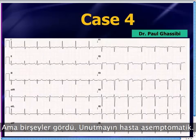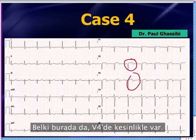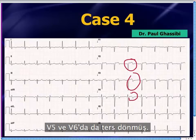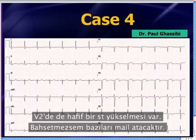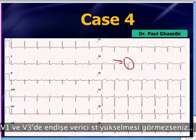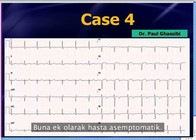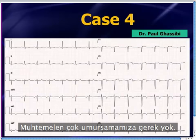Now, again, remember she's asymptomatic, and she's got biphasic T waves in V2, V3, and maybe out here, well, definitely in V4, and then inverted out there in V5 and V6. Okay, there's also just a little bit of ST elevation that I know some people will email about if I don't mention, but you can sometimes have isolated ST elevation in V2, and if you don't see concerning ST elevation in V1 or V3, just isolated in one lead, you're not going to make a big deal about it. And then on top of that, she's asymptomatic, so you're probably not going to make much of that.